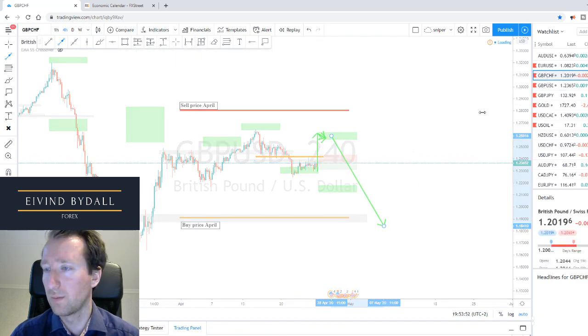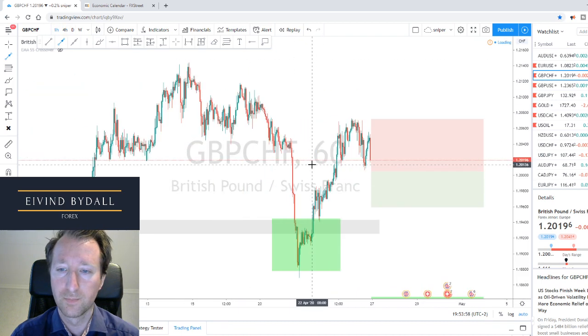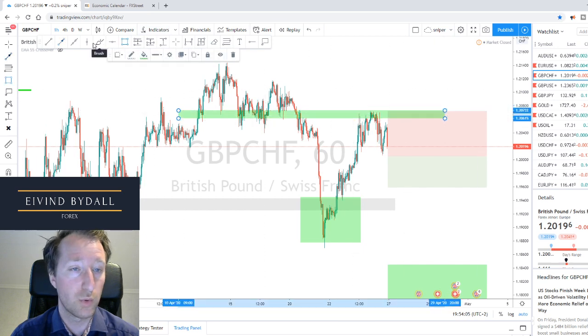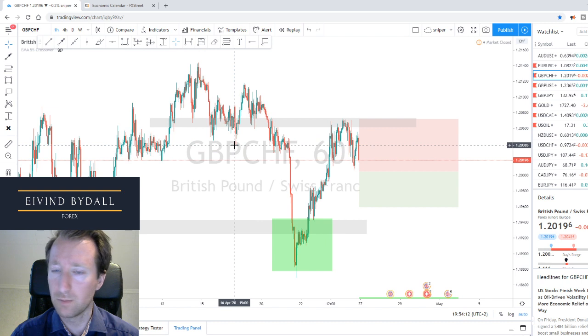So pound Swissie has been asked, and Aussie dollar, Aussie New Zealand after that. Okay. So what do we see on a lower time frame? We want to see this is resistance turning support. No, support turning resistance. I always say that wrong apparently nowadays. I don't know why. Is there something wrong with me? Am I a bad trader? Maybe not.